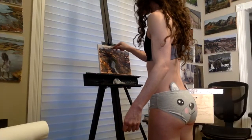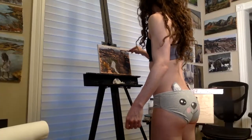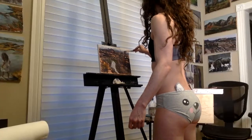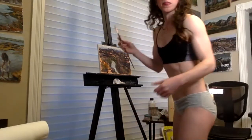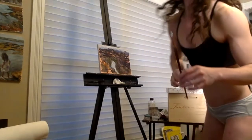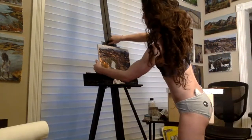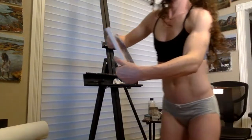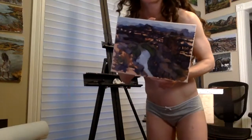Let's check this out. So this is not done, but I am going to go for now, and I can work on this some other time. So this is the scene so far. Certainly not finished, but I guess I've been on here for an hour painting, and it looks like that so far. It's getting there. So yeah, one hour in, probably needs another couple hours, and then I'll get there.